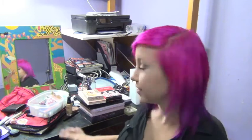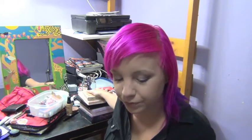I'll move over this way on my wheelie chair. Is it this way? Yeah. So please do excuse all the mess, but these are my palettes. I have a few. No, shouldn't close that. The one with the best packaging.